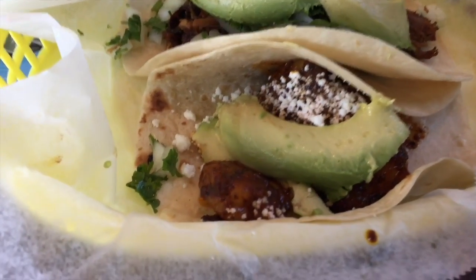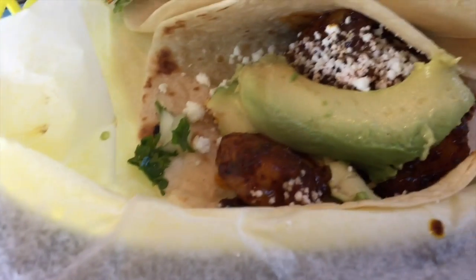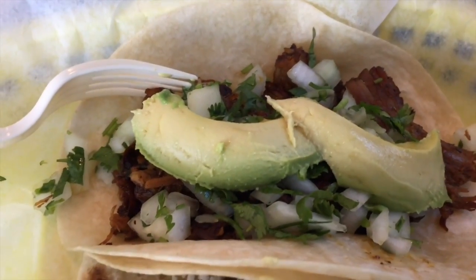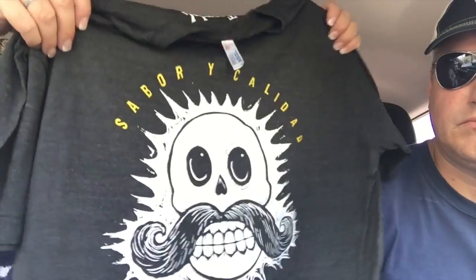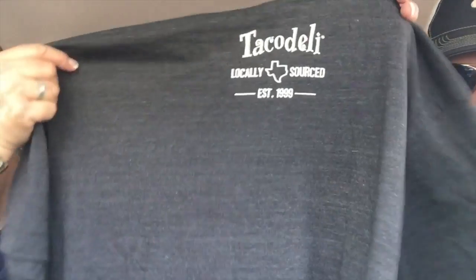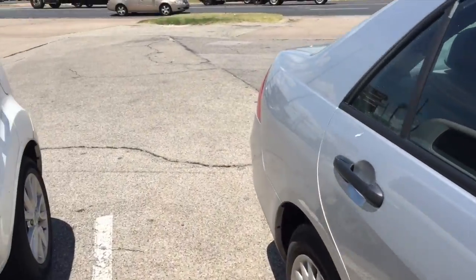Okay, so here's what I'm trying. I'm trying the shrimp pizzita recommended by Deb, and then the hashi, I believe, recommended by Chris. And of course I had to get me a Taco Deli t-shirt. And then the back, it just says Taco Deli. It was so yummy, I loved it. Did you like it, Kurt? I loved it.